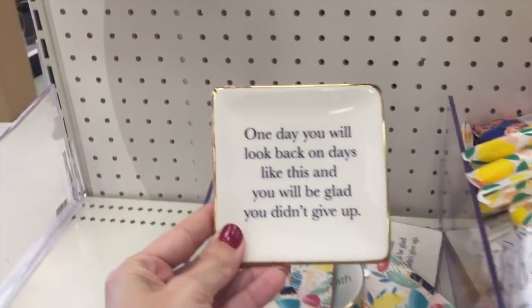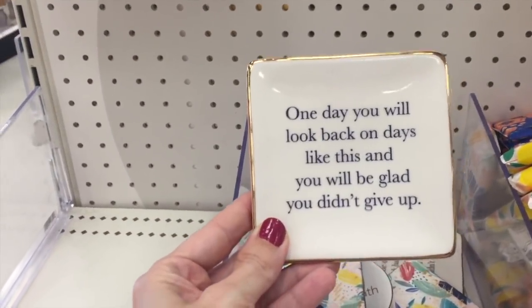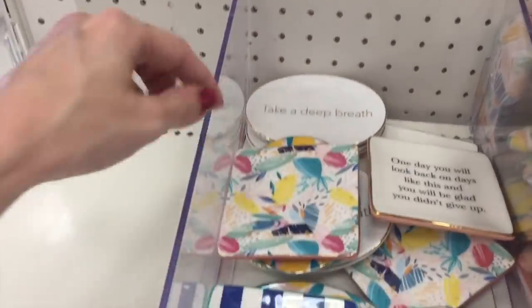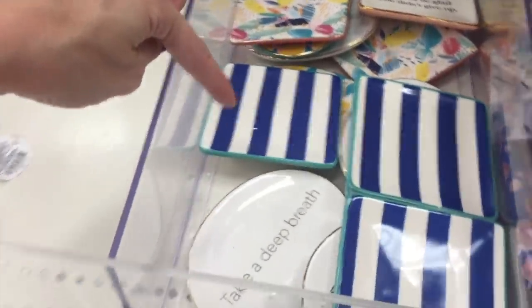Okay, mood changed. One day you'll look back on the days like this and you'll be glad you didn't give up. Okay, nice and motivational. Take a deep breath. I like these prints.